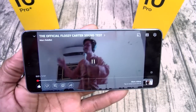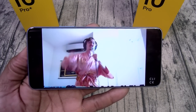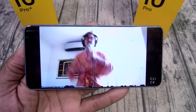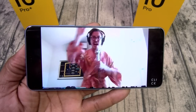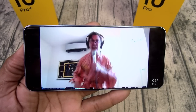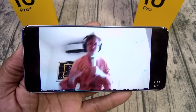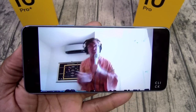Yo, sound test, top of sound test. Everybody shut your mouth, top of sound test. Time to test that quality of sound test. How's it sound, Floss? How's it sound now? Does it sound big? Does it sound loud? How's the bass, baby? How's the treble on it? How's it sound now?